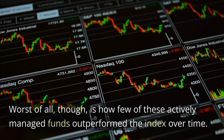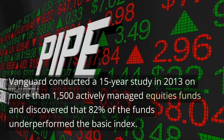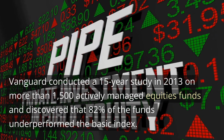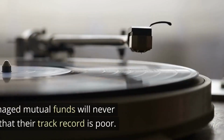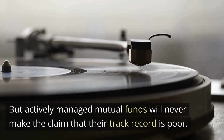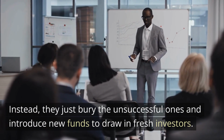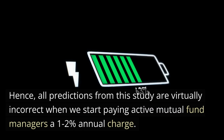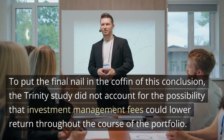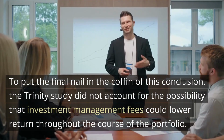Worst of all, though, is how few of these actively managed funds outperform the index over time. Vanguard conducted a 15-year study in 2013 on more than 1,500 actively managed equity funds and discovered that 82% of the funds underperformed the basic index. But actively managed mutual funds will never make the claim that their track record is poor. Instead, they just bury the unsuccessful ones and introduce new funds to draw in fresh investors. Hence, all predictions from this study are virtually incorrect when we start paying active mutual fund managers a 1 to 2% annual charge. To put the final nail in the coffin of this conclusion, the Trinity study did not account for the possibility that investment management fees could lower return throughout the course of the portfolio.